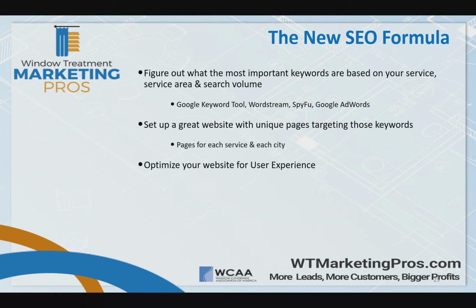Set up a great website with unique pages that target those specific keywords that you've already identified, and build a nice looking site, a great looking site that's easy to go through, easy to use, optimized for the user, and that each service has its own page, and each city has its own page, along with some calls to action, things of that sort, to get people to take action, which is great. Optimized for user experience. I may have mentioned that once or twice now.